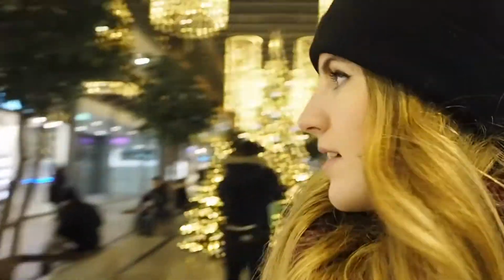And what are we looking at? Oh, there's another little Christmas man shop. But yeah, we're going to find somewhere to eat for this evening because we're hungry. And then we'll go to the Christmas market after that.